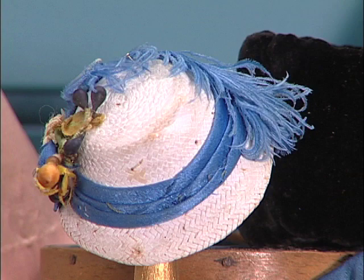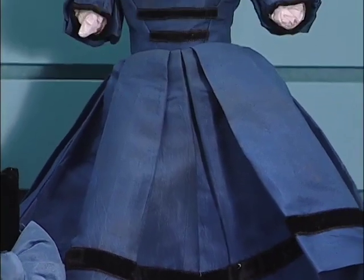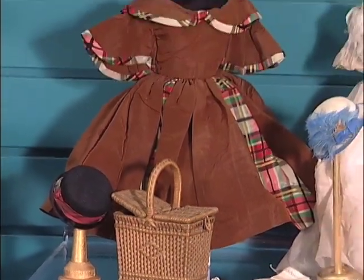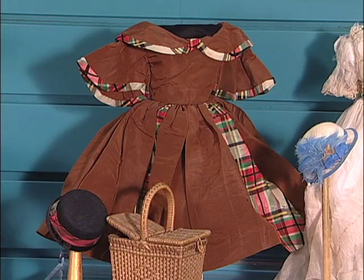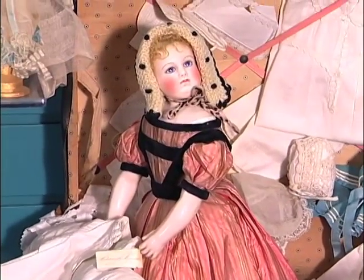Very simple, but effective. Painted hats. This is straw that's been painted. Midnight blue and black, a very popular color combination in the 1860s. Picnic dress in Bismarck brown and tartanware. Very unusual combination. Note the collar. That's a little different. Renée is housed in her trunk with all her wonderful white work. And nightwear, too.